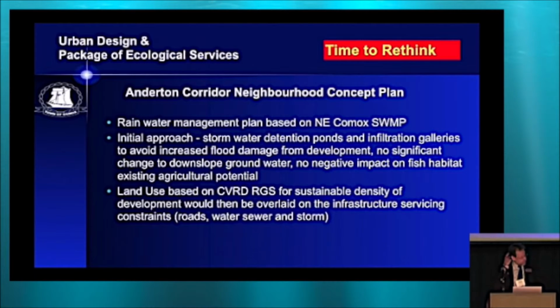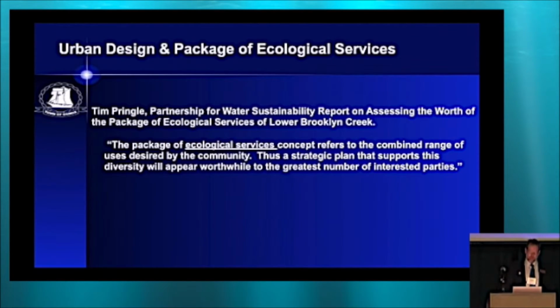So we figured, okay, fine, we're doing the Northeast Comox Stormwater Master Plan, it seems to be well received. Well, we've got something, it's a nice template. We started the engineers working on the Anderton corridor, said, give us the designs, give us where the detention ponds are, give us the sizes, the infiltration galleries, then we're going to overlay roads, then we're going to overlay land use, where the regional strategy requires relatively high densities compared to past developments, and off we go. That was all going quite fine until Tim Franklin. We were working with Tim, and so ongoing conversation, that's all really nice.